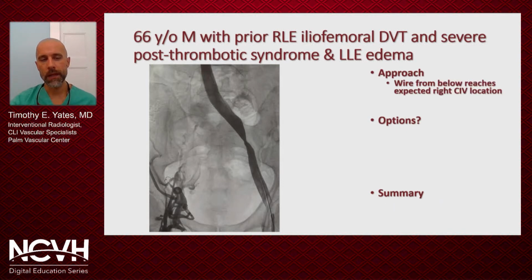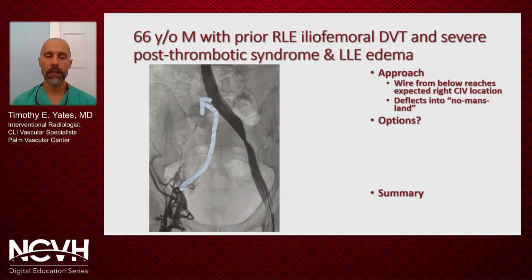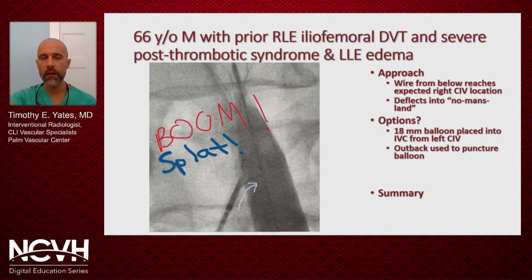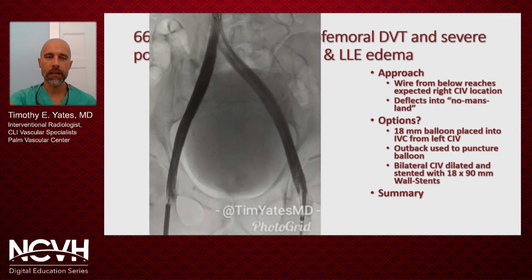At this point, what we basically did was come from the right side and cross that iliac lesion. As you can see here, the wire just really deflected off away from the left-sided common iliac, so there was no way to re-enter. So the decision was made to place a large balloon in the left common iliac and use an Outback device to puncture into that balloon and advance the wire.